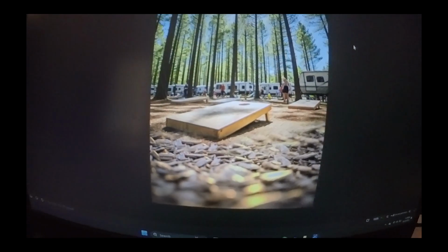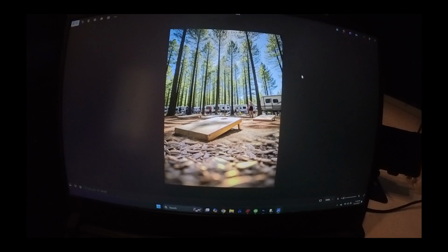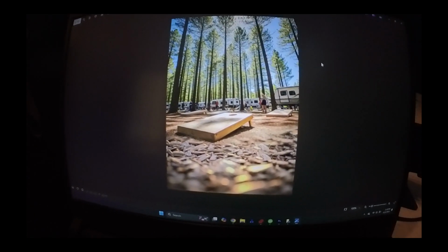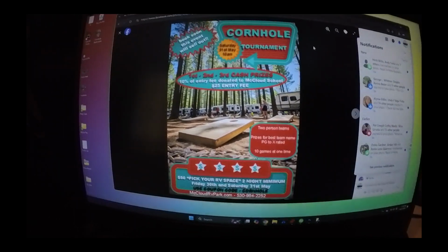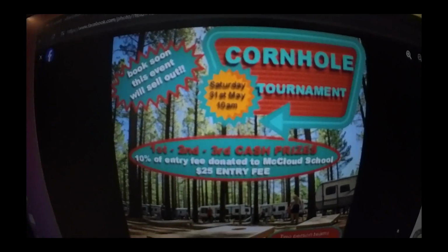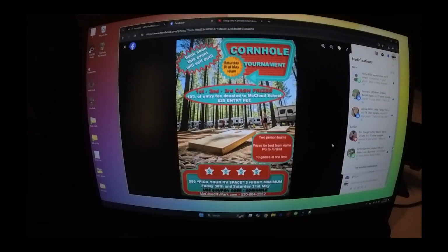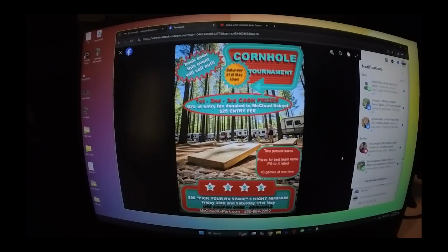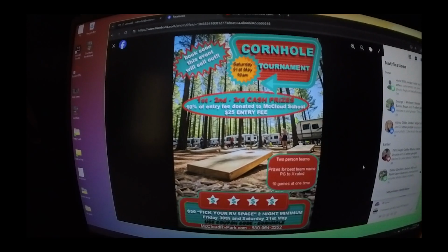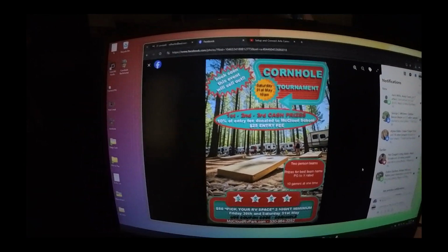So this is the image that was generated by artificial intelligence, which just blew my mind. So I took that image and I added my own text to it and little banners in the background, and we're going to have a cornhole tournament weekend with prizes for the best names, prizes for the first, second and third team. We're going to have to build 20 cornhole boards to regulation.